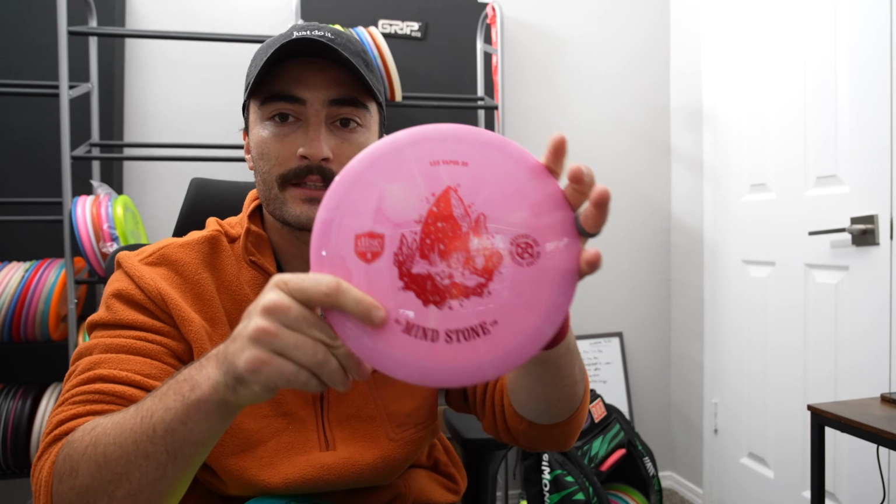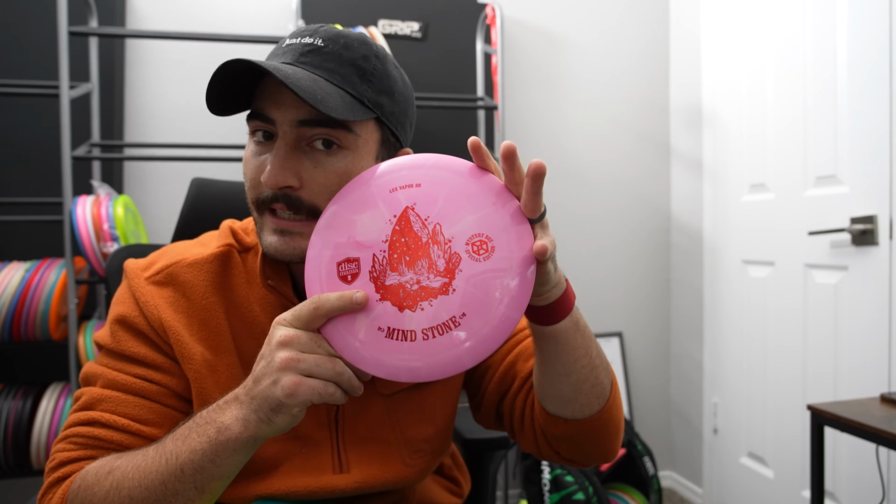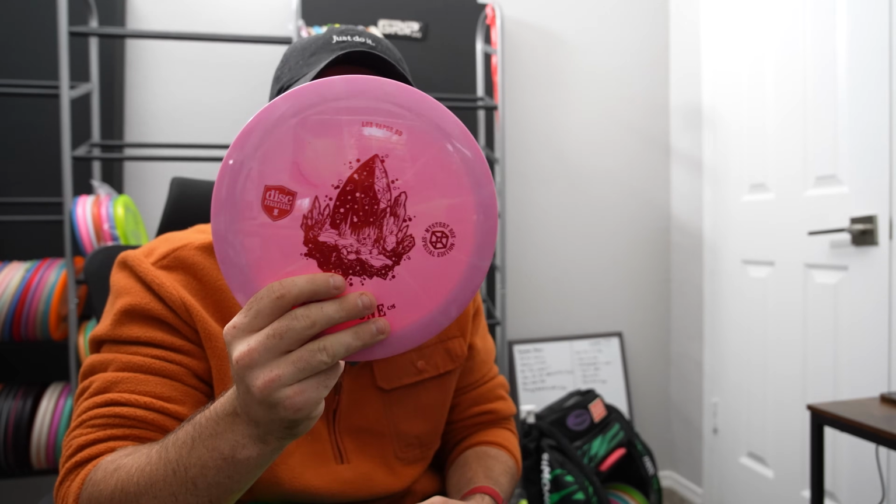Like, you know, I throw the CD1, but this DD is in the Lux Vapor plastic, which again is an Evolution line plastic. They just came out with the Cosmic Fury for Kyle Klein, the Lux Vapor Link, which is a putter. The Lux Vapor DD here.